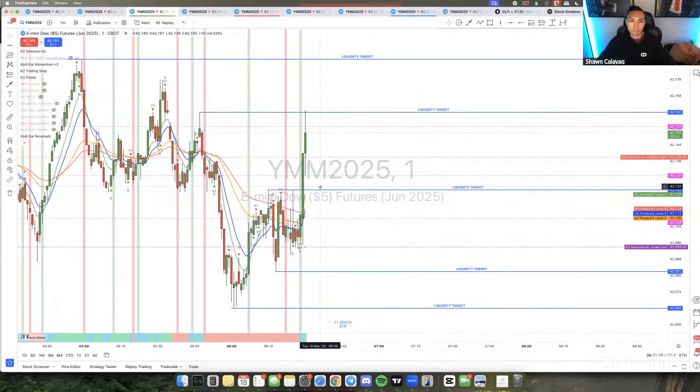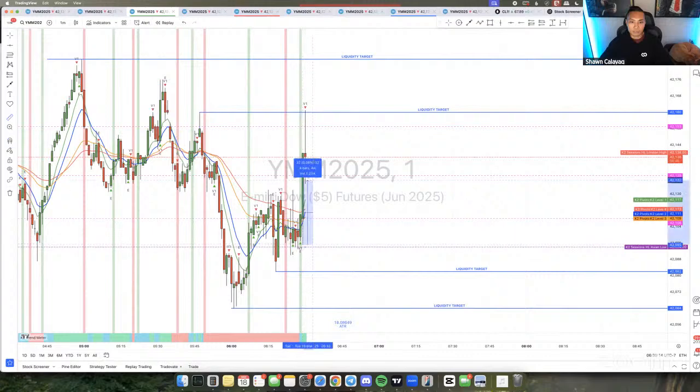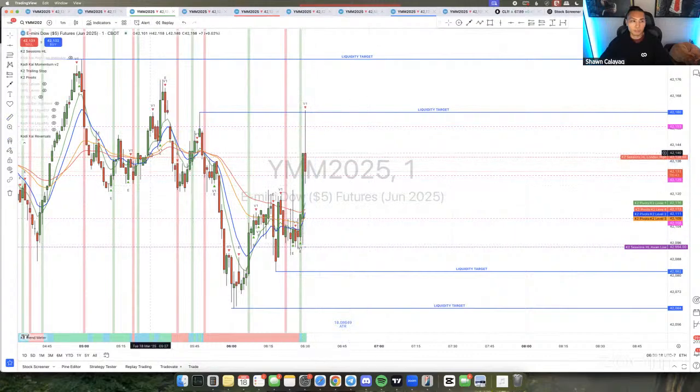Big push to the upside. This liquidity got knocked out. This candle was a little big though. I think this might have been... No, it's still okay for a buy. So breakout's running right now for a buy currently. Price did push up super sharply.